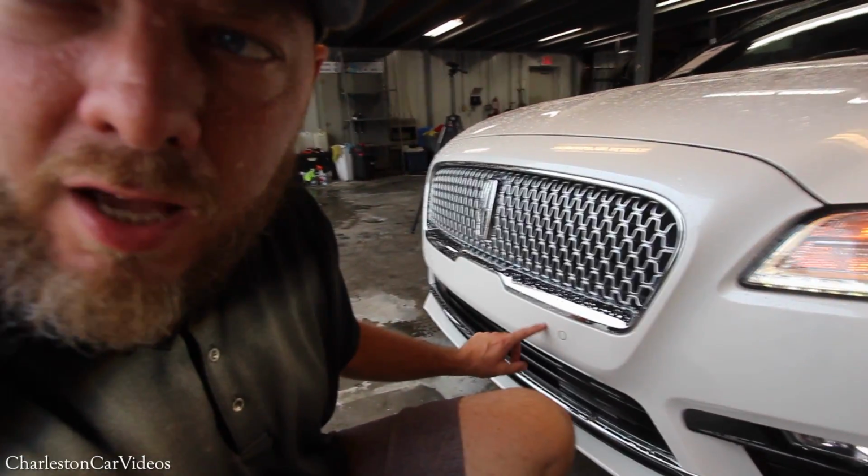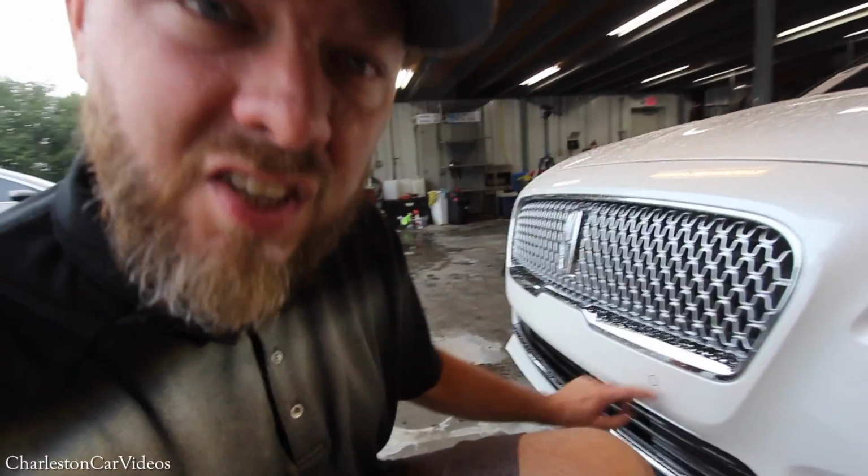Just like we do have the little sensors in the front bumper, but I don't see a camera anywhere on the front of this car. Now, Ford is really big about doing 360 camera views on their higher trim level vehicles.